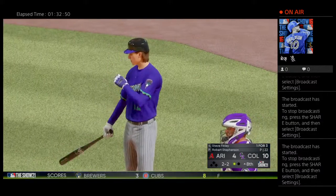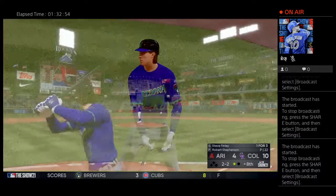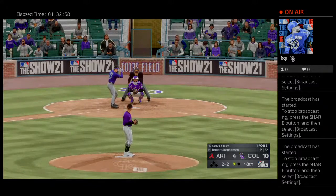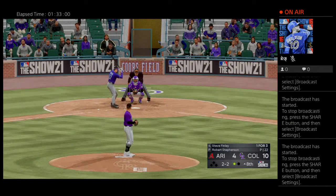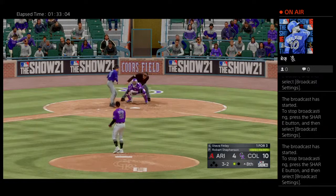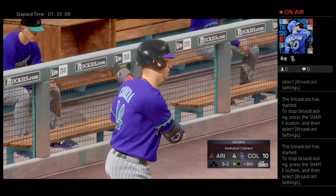Hey guys, that fastball just registered 97 miles an hour. On a night like tonight where it's super cold out, if you don't get the head of that bat right there and you get jammed, it's almost like getting stung by a pack of wasps. Here now the 2-2. We've got a full count. Waiting on deck is Drupal Cabrera.